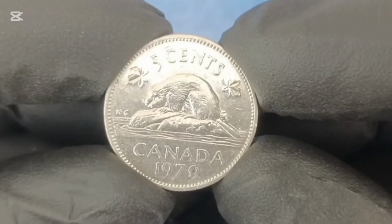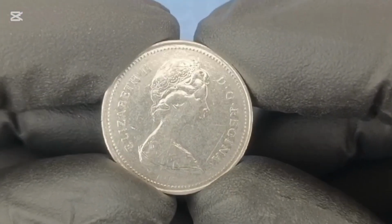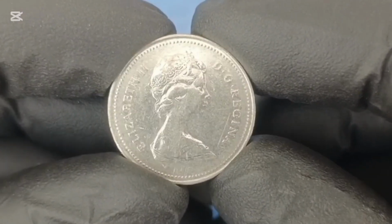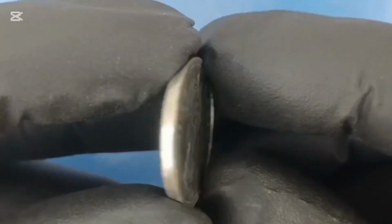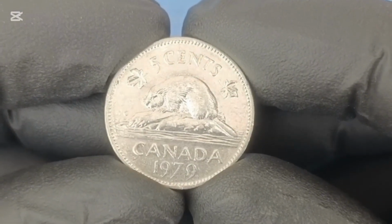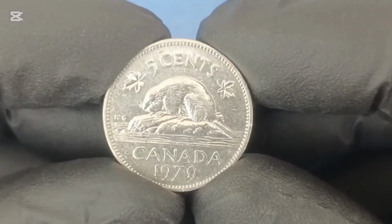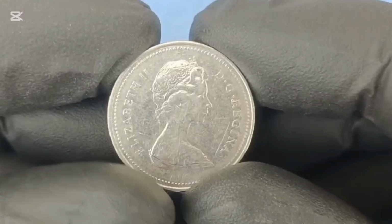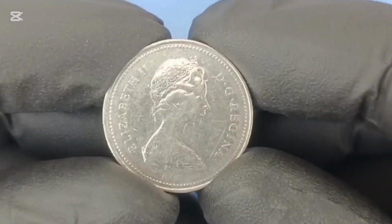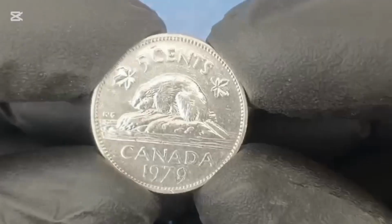On the reverse side, the coin features the iconic beaver sitting on a log, a design that has been a part of Canadian 5-cent coins for decades. The beaver is a symbol of Canada's history, representing the country's deep-rooted connection to the fur trade, which played a crucial role in its early economy. The design is accompanied by the inscriptions, 5 cents, and Canada, marking its denomination and country of origin. What makes the 1979 5-cent coin truly special is an extremely rare minting error that occurred during its production.